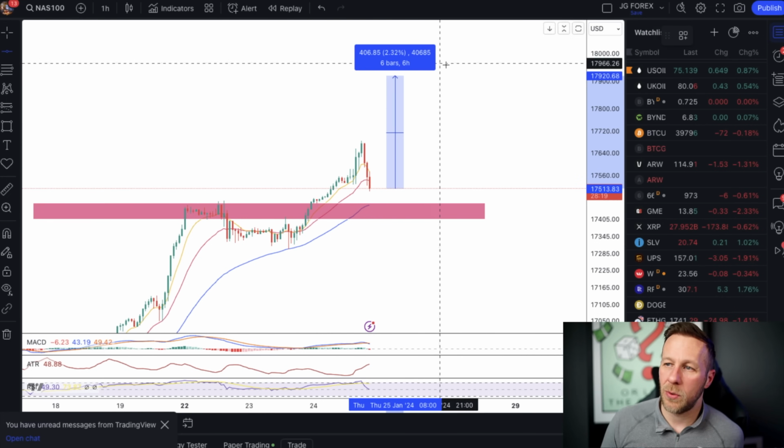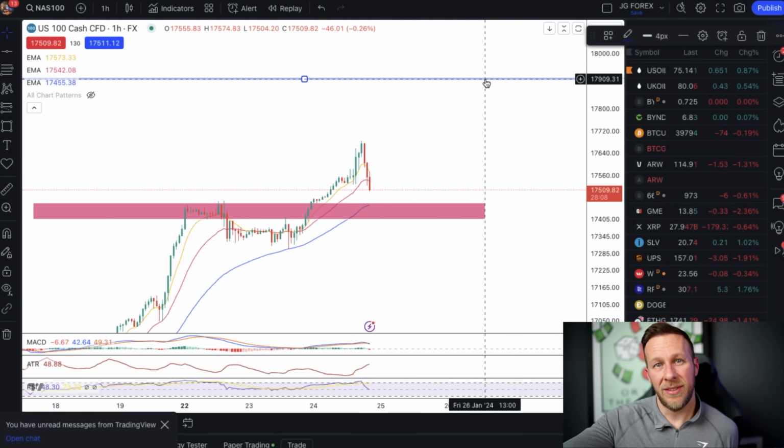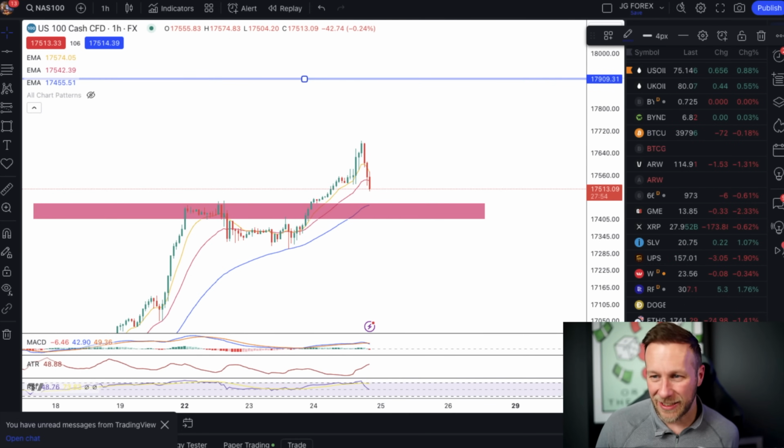And guess what goes here? Your profit target. And you then only look for longs, right? You only look for longs. And if you get to Friday and we're up here, then you start looking for that high probability short on the Friday. Can everyone start to see this? Is everyone seeing this?